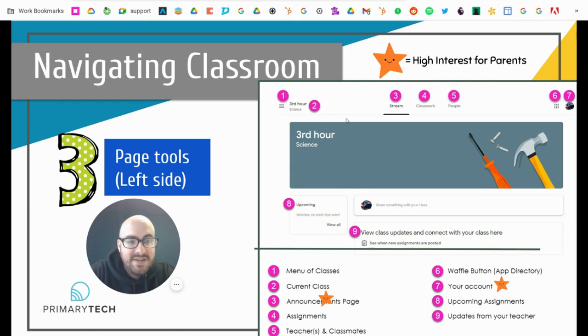Number 6 is that waffle that we've already explored, so you can use that to access other classrooms, other apps as well. So if you wanted to click on that waffle to access Google Docs, for example, you certainly could. Number 7, we'll just double check which account you're in. And do check that, because it could be that you're trying to access the classroom and you're logged into a different account. So double check. We did mention earlier that it would be best to sign out of other accounts, but in this case, just double check by looking at where number 7 is on your screen there.